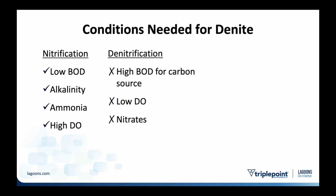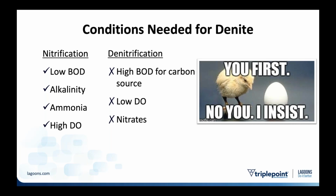And in order to denitrify, unfortunately, you want some of the opposite conditions. You want high BOD for a carbon source, low DO, and lots of nitrates. So it's kind of like a chicken and an egg, because in order to denitrify, you need to nitrify first. But a lot of the conditions you need to denitrify are opposite the conditions you need for nitrification. So that's where the recirculation can help.